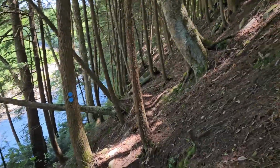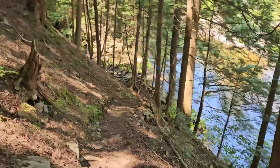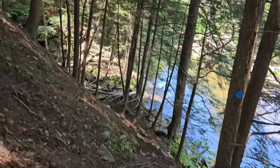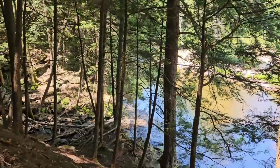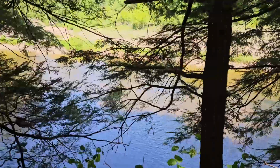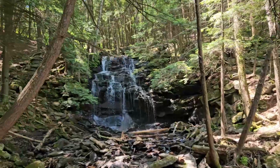So if you want a quicker, steeper trail, just go from the top of the trails and you can make your way down. If you want a slightly easier but longer path, just follow the switchback marked with the blue dots. The glorious Loyalsock to our right. And as we turn the corner, here it is, Dutchman's Falls.